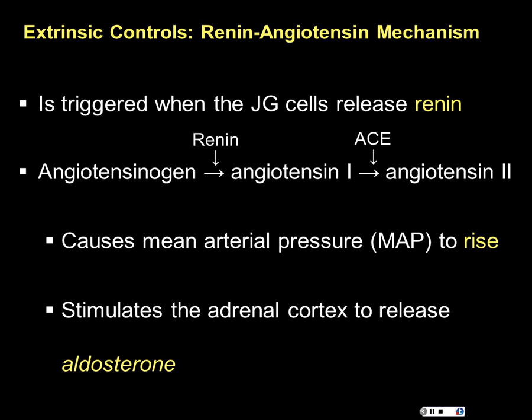You may remember angiotensin 2 when we summarized blood pressure regulation in chapter 14. It is angiotensin 2 that's going to target the release of aldosterone. And what else? It releases aldosterone. What else? ADH. And it has an effect on our blood vessels to do what? Constrict.